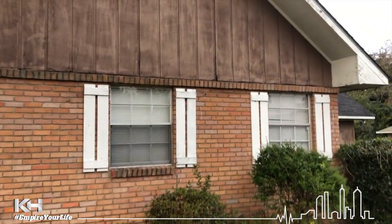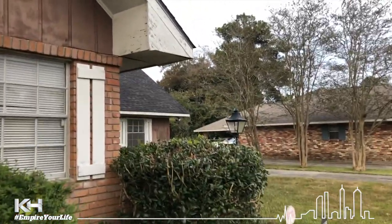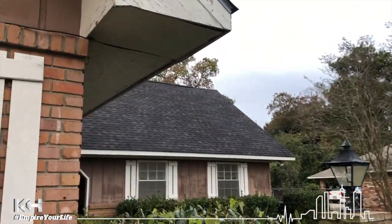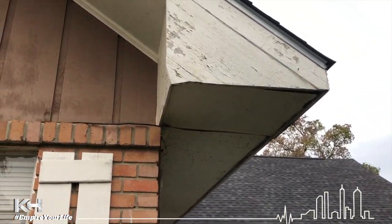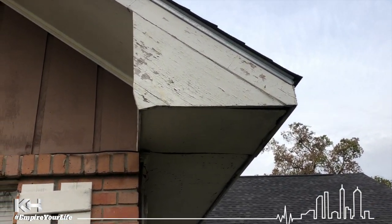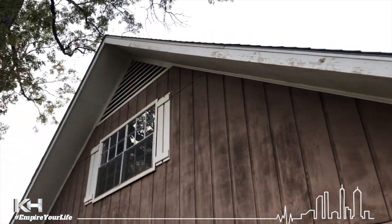Now, as we mentioned, some of the wood is gonna be weathered on this particular property, where it may need to be replaced, but especially will need to be caulked and repainted. Now, paint will serve as a barrier to protect it from weather as time goes on. And so a fresh coat of paint on wood every couple of years will go a long way, especially in these areas of the fascia and soffit, where you can see there's a lot of peeling going on, which some of these areas can simply be fixed by sanding and repainting.